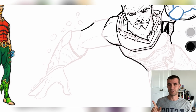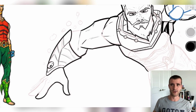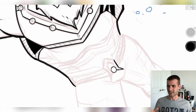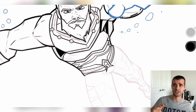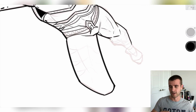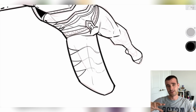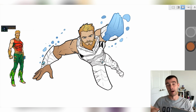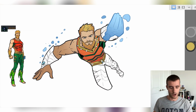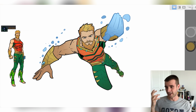I also realized while doing this that it was kind of hard to come up with a pose for Aquaman, just because I don't often draw characters swimming, so I was leaning a little bit too much into a Superman style pose that was flying, but I wanted to make sure it looked a little bit like the character was actually going through water. I ended up adding some bubbles to make it feel a little bit more underwater. I also made the eyes a little bit funky looking on my version.